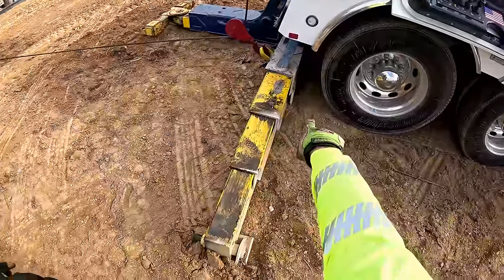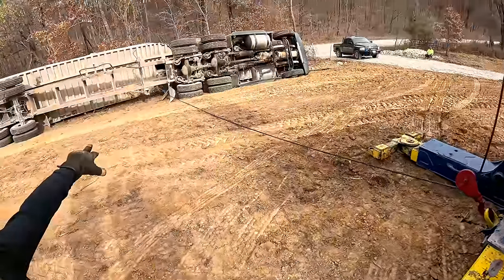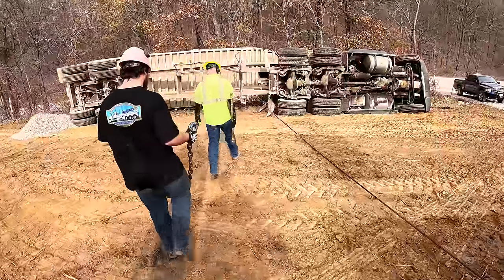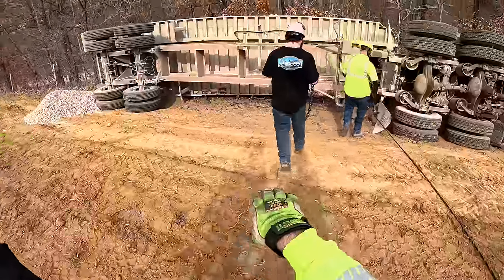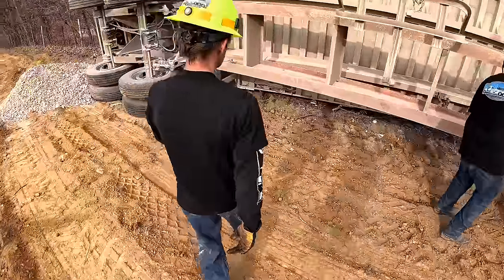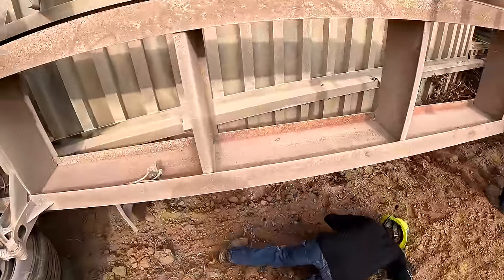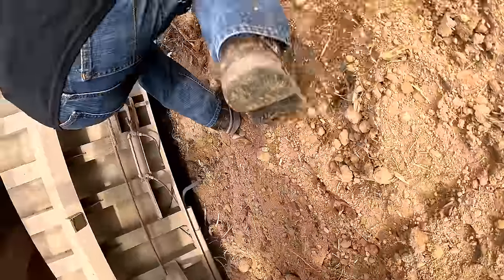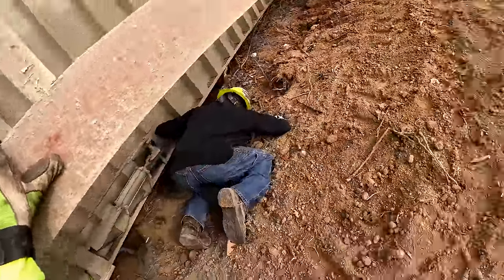Tell me that wasn't a hard pull. It's got me scooted back. Yeah, it's trying to pull that fence with it a little bit too now. Is it? That's part of what I was concerned about. Do we need to get a strap in here? Can we get a strap in here? Should be able to. I'd like to have a strap under there. It's pretty tight, probably.